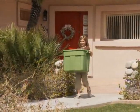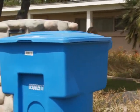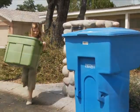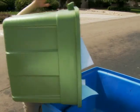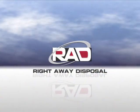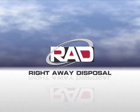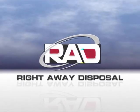Now that you've seen what happens to your recovered materials after you place them in the recycling bin, we hope that you'll be even more active in your recycling efforts. By recycling wisely, you'll help yourself and your city create a cleaner and better community. At Right Away Disposal, we're happy to do our part as well. We think that by working together, recycling can make the world a better place.